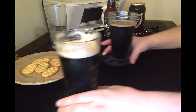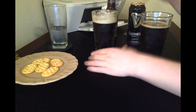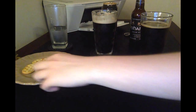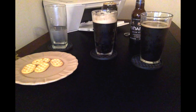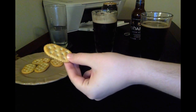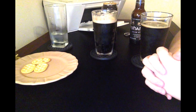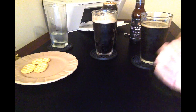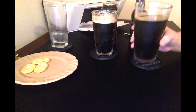Let me bring the O'Haras in. The head is dissipated. Now, the reason we have these crackers here is to cleanse the palate from the Guinness. So, I want to eat this Townhouse light and buttery cracker. My palate now being cleared, it is time to partake in the O'Hara's Irish Stout.